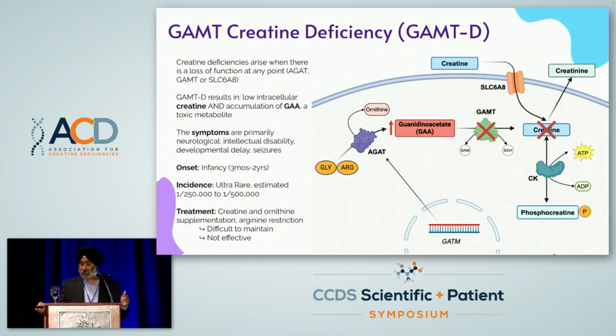So this is the GAMT deficiency. Main things are two. One is that there is guanidinoacetate, the GAA. It is increased in GAMT deficiency, and there is no production of creatine. So that's what we are going to focus in my presentation today, is that how can we decrease GAA and how can we increase creatine in GAMT deficiency by using gene therapy.